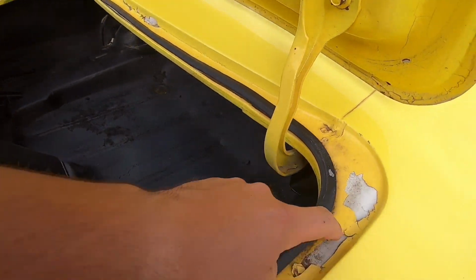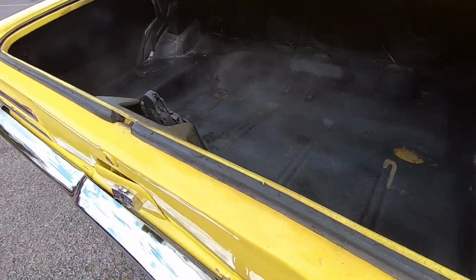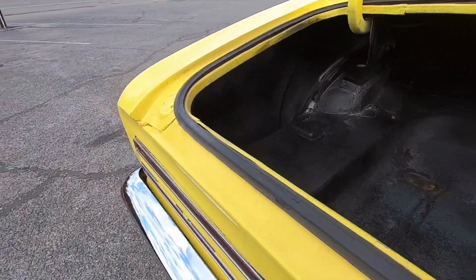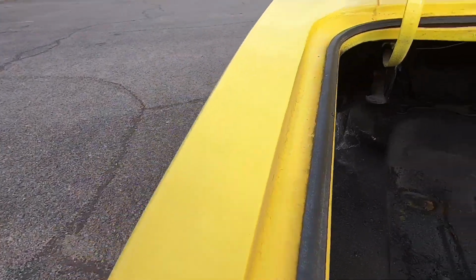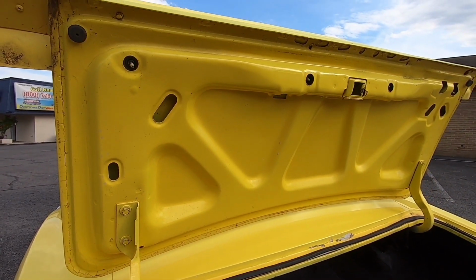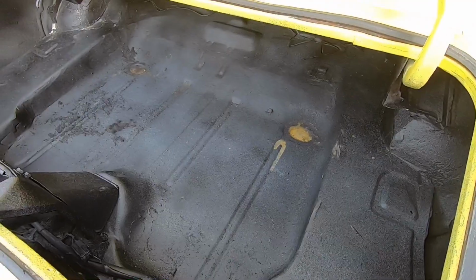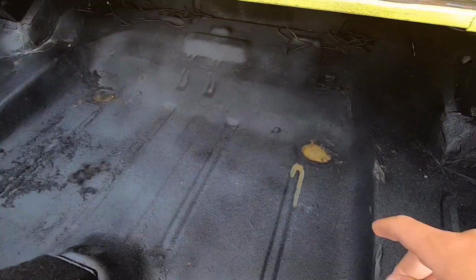A lot of your paint's chipping inside the jamb. Weather stripping doesn't look too bad. Still soft. Trunk lid's in decent shape here. You can see where some water got in it at one point and settled and evaporated. It doesn't look like very much. Usually that comes from your back window.